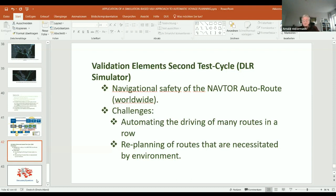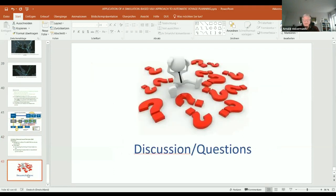And of course we want to implement a replanning of routes that are affected by environments. When there are bad weather conditions, we want to generate a new route for the vessel. Yes, and I think this is the end of my presentation.